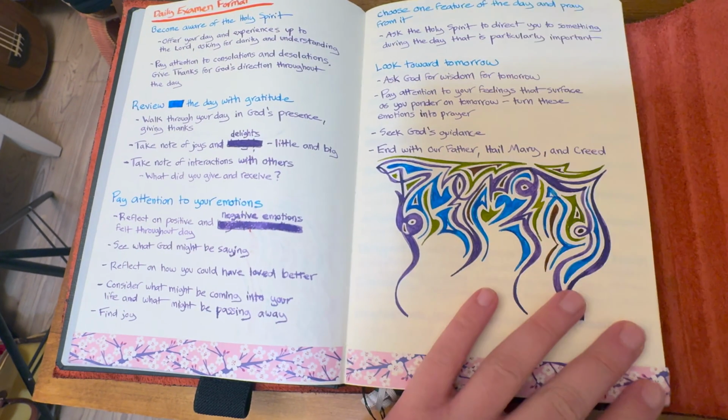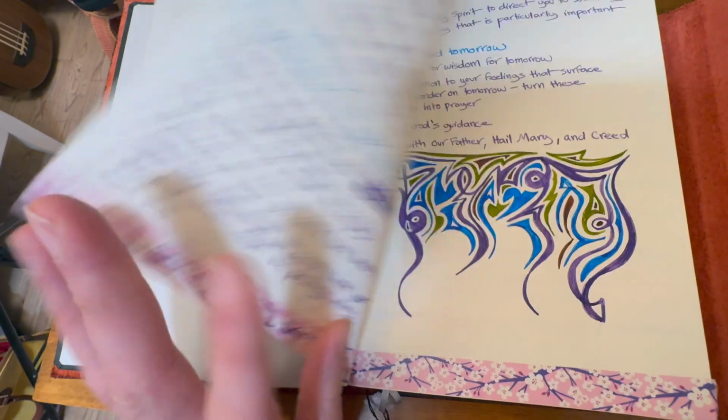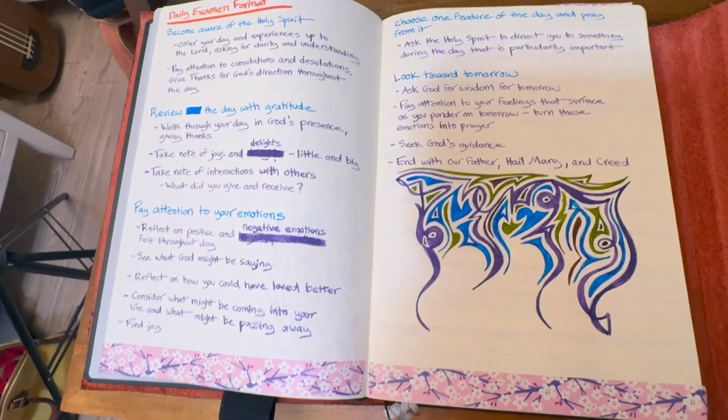Like I said, this is a very useful tool for me. It's not for everybody, but I feel like this is something that could help you.